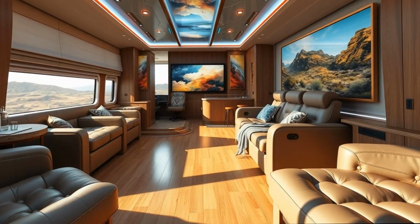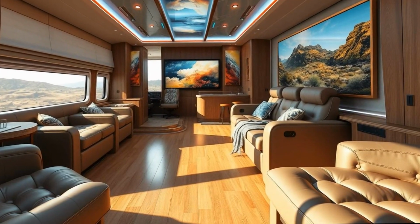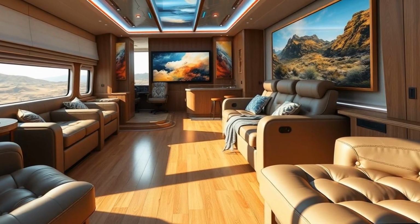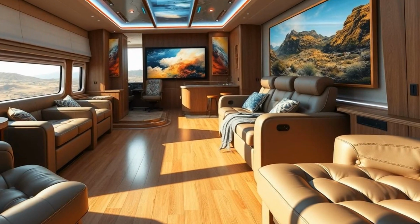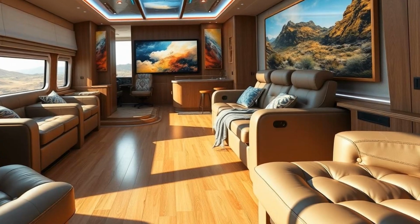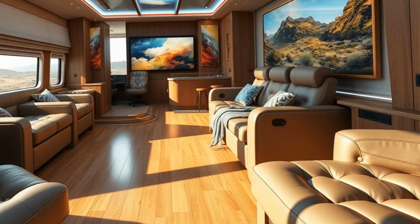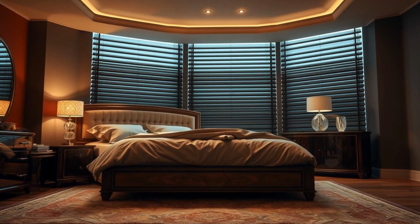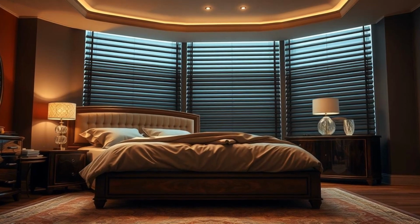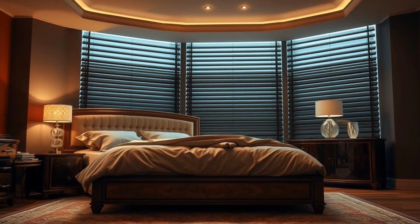Inside the Volkner, you're greeted by an interior so refined, it would put some 5-star hotels to shame. We're talking real oak floors, Italian leather seating, custom art panels, LED sky lighting that mimics natural daylight, and a soundproofed cinema lounge. The master bedroom, king-size bed, blackout blinds, touchscreen controls for temperature, lighting, and even the blinds.